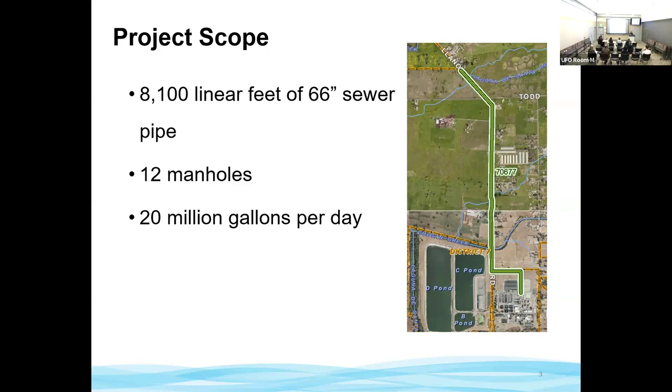And then primarily because of the bypass pumping system, we do expect needing permits from the California Department of Fish and Wildlife, the Regional Water Quality Control Board, and then also the County of Sonoma. We expect that one of the California Department of Fish and Wildlife permits will take an extensive amount of time and effort because we have both protected plant and animal species in the project area. For compliance with the California Environmental Quality Act, we expect that we will need an initial study mitigated negative declaration.